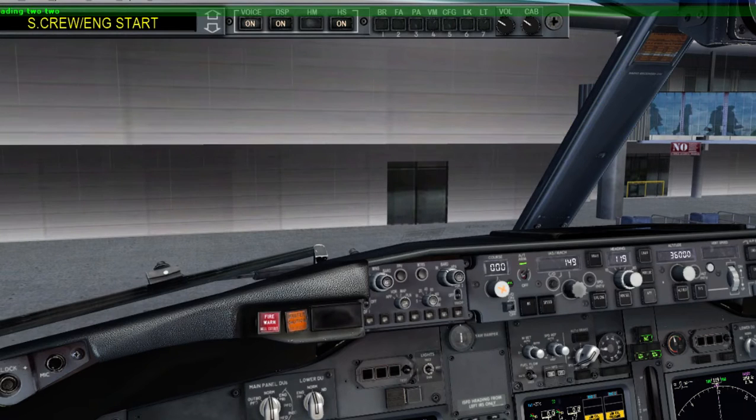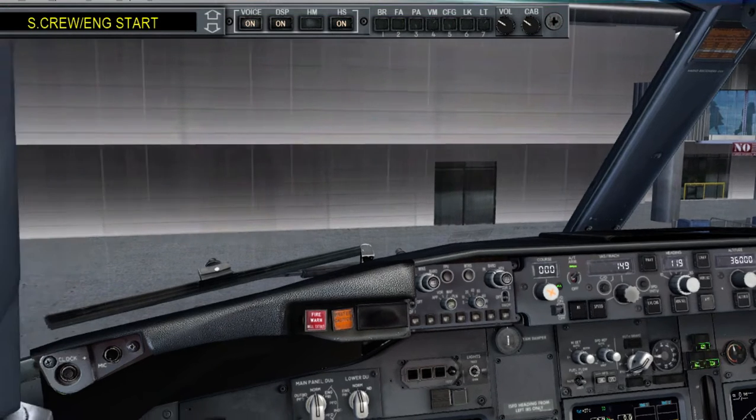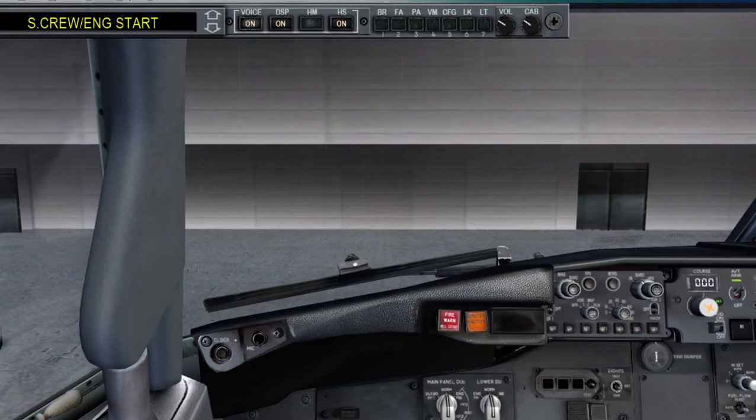Changed. Alright, so here we go. Houston, good afternoon. American 168 is with you, ready to copy IFR to Miami.